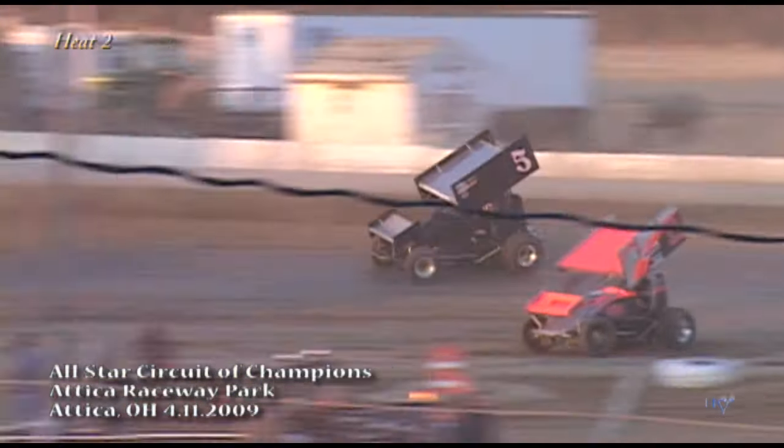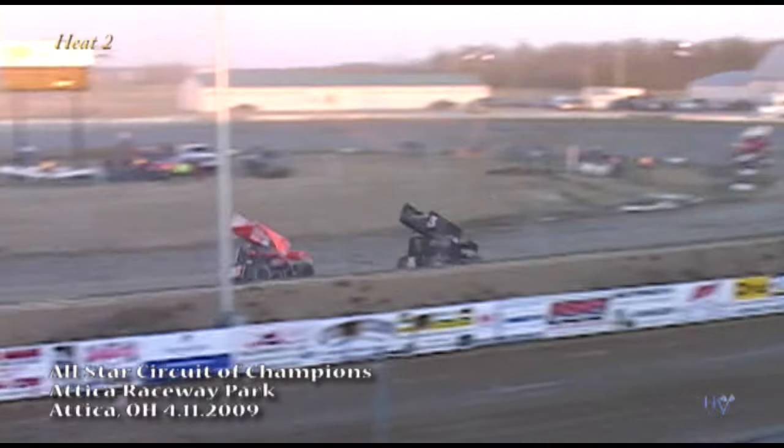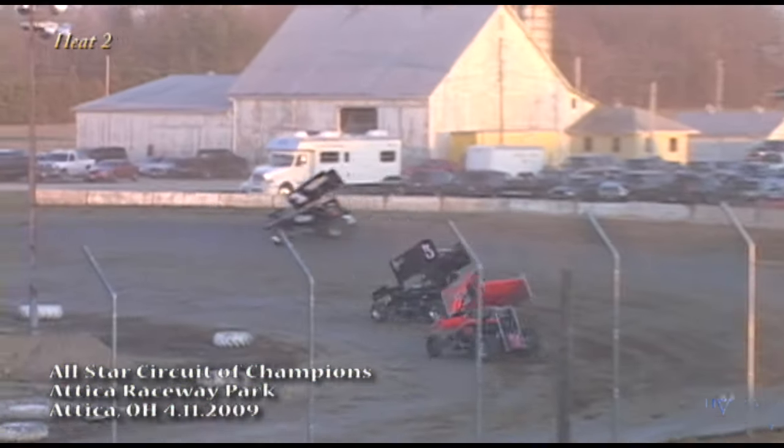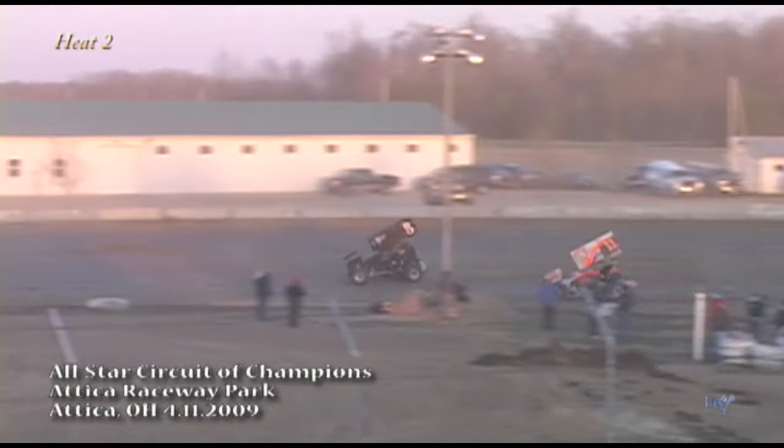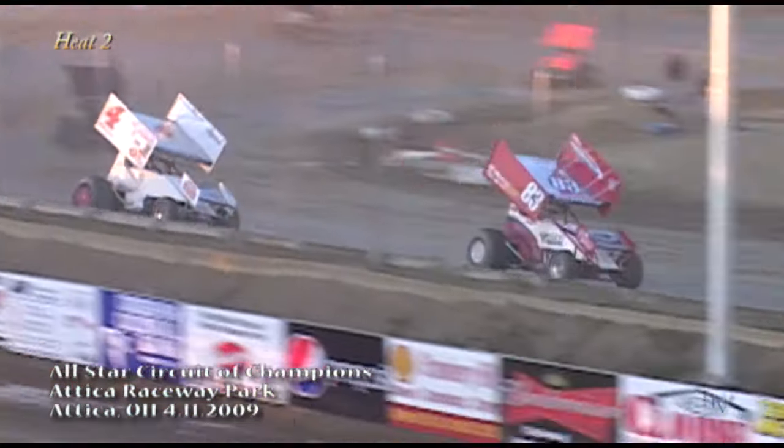Danny Smith out front, Tim Shaffer in the middle of the racetrack in second, Ryan Button third, fourth to Cale Connolly, and into the fifth spot, Byron Reed, look out! Byron Reed, Brandon Martin almost made contact, here comes Tim Shaffer, putting the pressure on Danny Smith, white flag in the air, new leader Tim Shaffer!